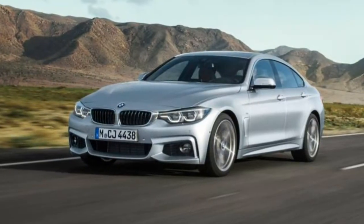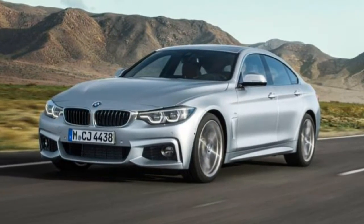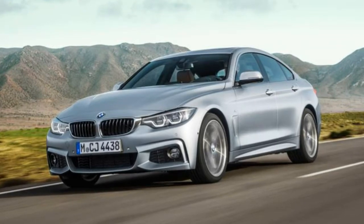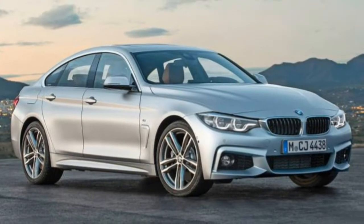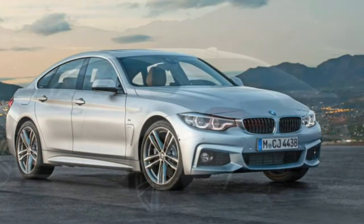Comfort. A quiet and soft ride on the highway is the defining characteristic of the 4 Series Gran Coupe. It's good at keeping passengers comfortable, and the 430i does well with just about any long freeway journey or commute. The climate control's operation is a little odd, though.